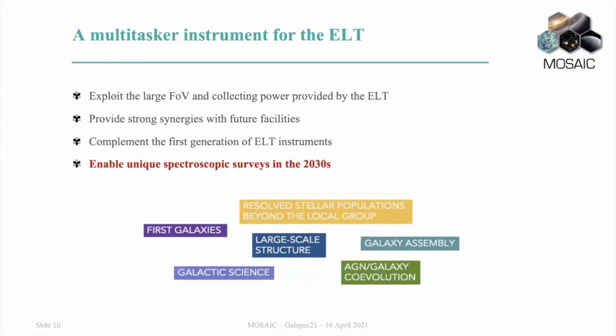What is important about MOSAIC is that, with its MOS and multi-object IFUs, it will be the only one at the horizon of the 2030s. And of course, the science that can be performed goes from first galaxies, galactic science, large-scale structure, galaxy assembly, AGN and galaxy coevolution, to resolved stellar populations beyond the Local Group. So it's really a multitasker instrument.